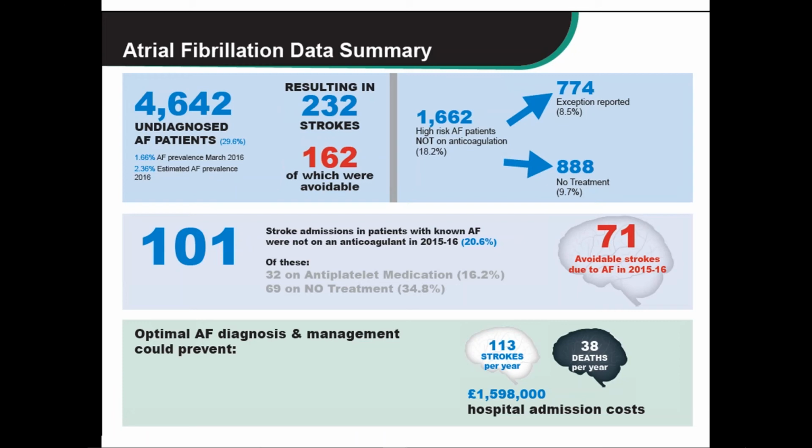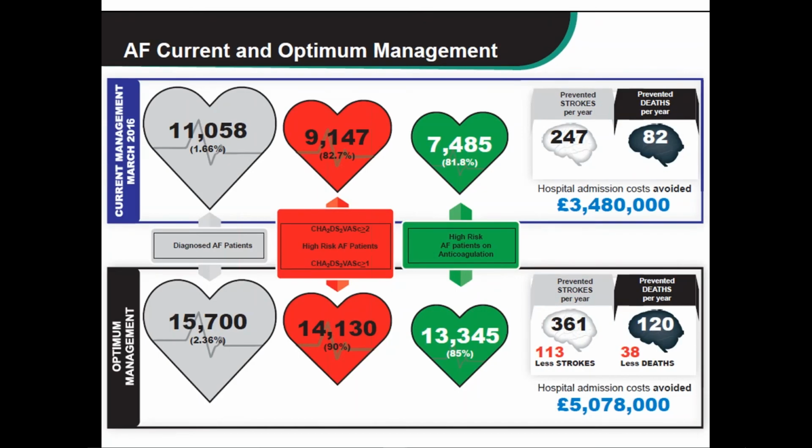So this is our current atrial fibrillation slide set, which presents data as of March 2016 for CCGs. This is trying to bring all of the key aspects of managing AF and treatment into one slide. So one slide fits all for a CCG. And next slide.